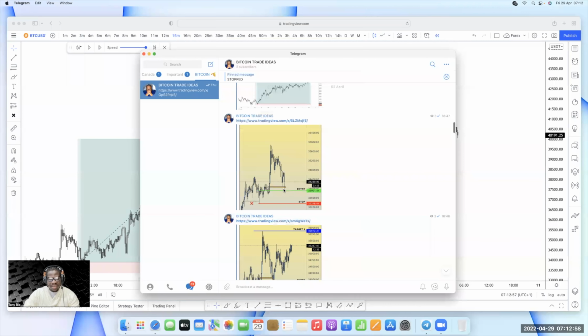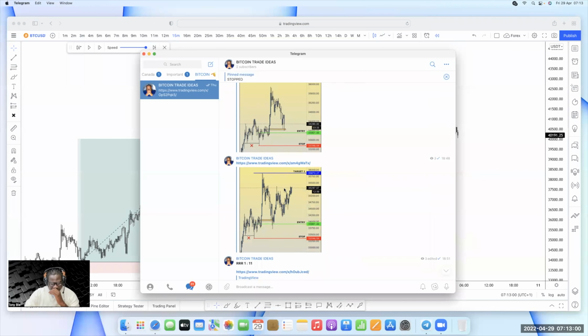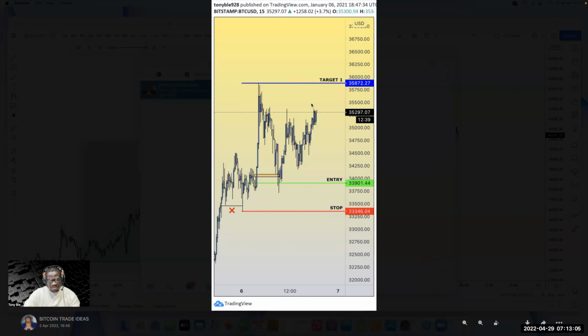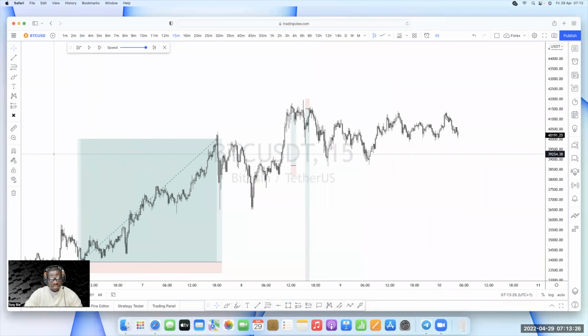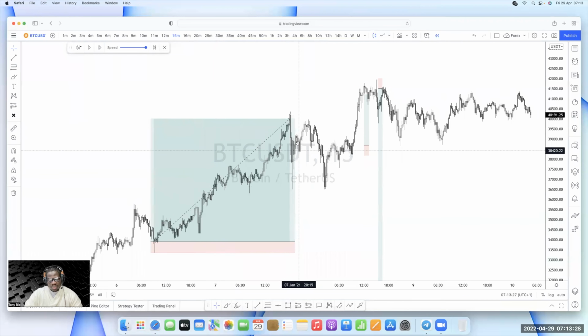And then the second screenshot has a target. So my first target was the high, so I was targeting this high as my first target at 35872.27. That was my first TP. You understand? So entry here with stop loss here. But as we can see, this trade actually gave a 1-to-11 risk to reward.